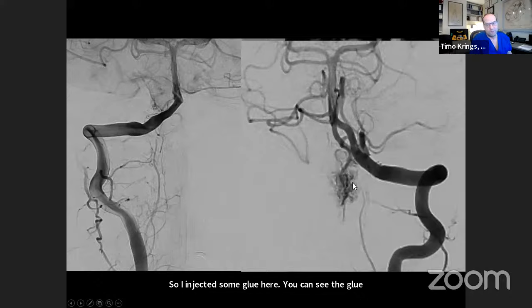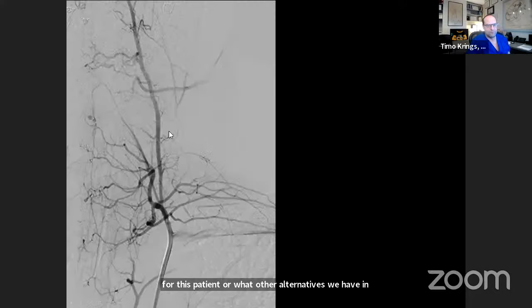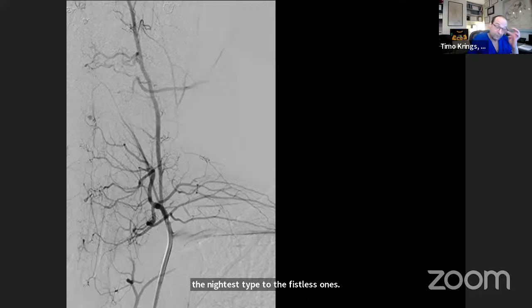A portion of the AVM was still filling, and we are still now discussing whether we can do gamma knife actually for this patient or what other alternatives we have in this case. But the patient at least did not rebleed. Here we have another patient, and now we are moving from the nidus type to the fistulous ones. The fistulous ones are easier to treat.